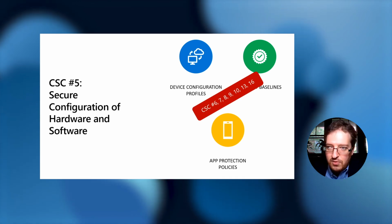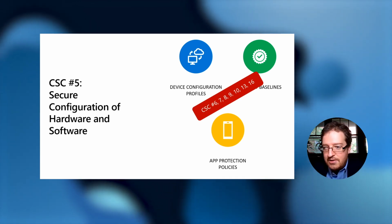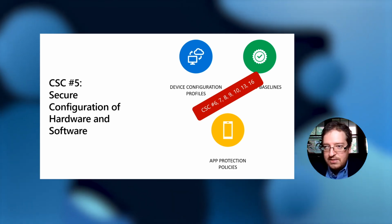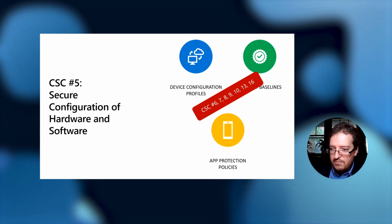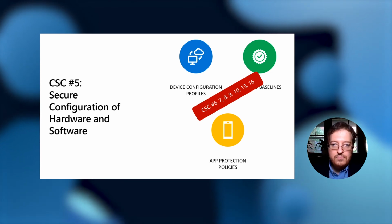Now, one last thing I want to mention here is that as you start to apply these device configuration profiles, security baselines, and app protection policies, you're going to accidentally start meeting a lot of the other critical security controls, okay? So 6, 7, 8, 9, 10, 13, 16, a whole bunch of other ones, you're going to be at least partially meeting just by turning on some of these profiles. Okay, so really important to understand that. And it was all made possible just by getting devices onboarded with Intune in the first place.